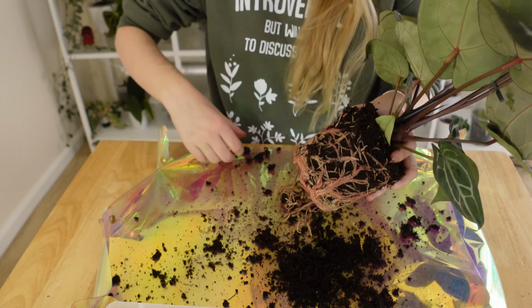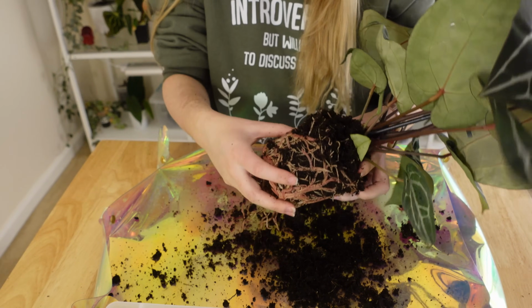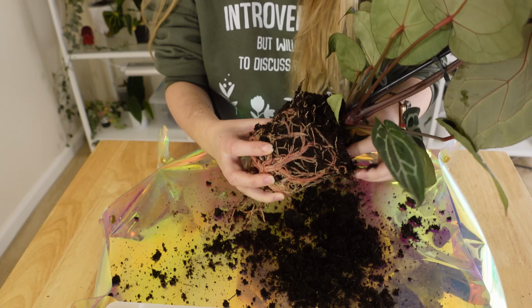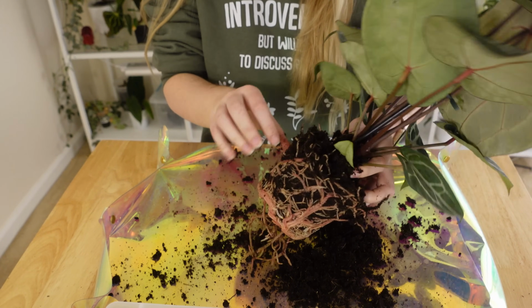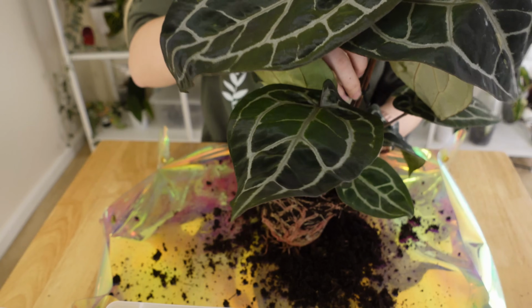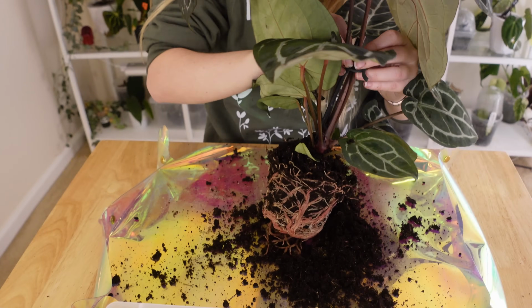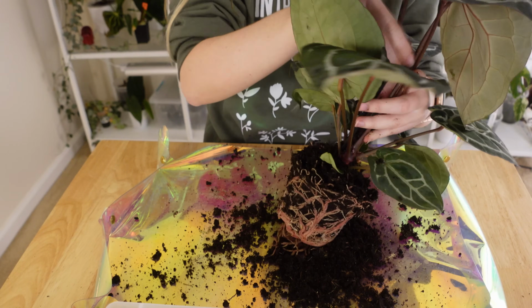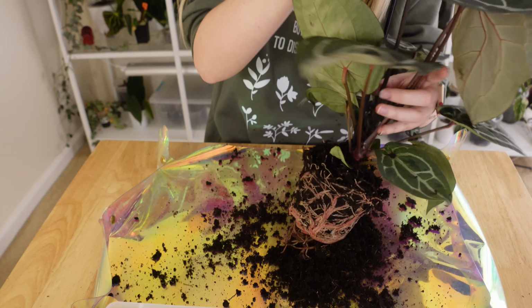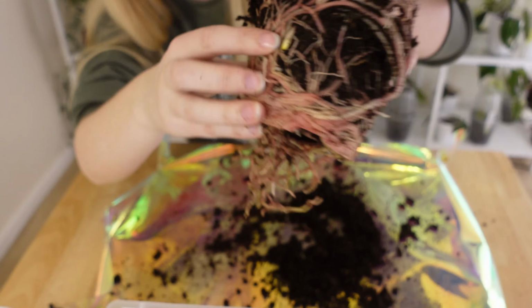All right, let's just take this apart. Even though I don't like this mix, there is something super satisfying about getting plant roots out of cocoa peat mix, just how it falls away. Let's also get this plant support stake out of the way. Look at this big chonky tip.